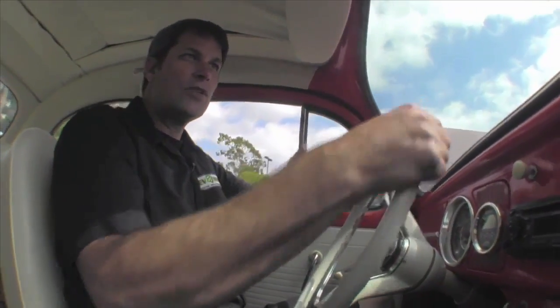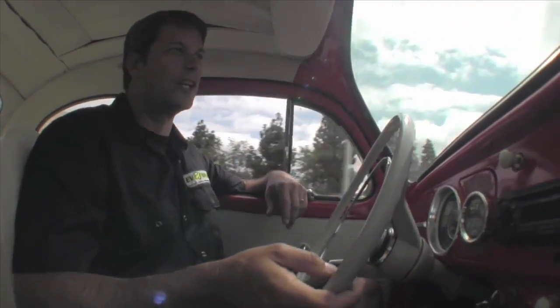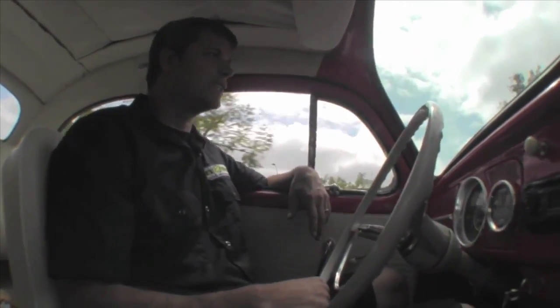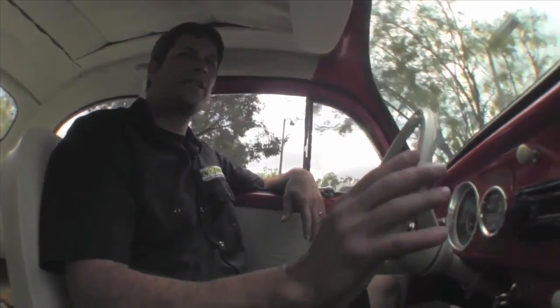Generally speaking, you just leave it in one or two gears, usually like 2nd or 3rd gear. These little AC motors are so torquey you can actually start off in 3rd gear, which is nice. That way you don't have to shift, you don't have to worry about using the clutch. We have customers that don't even know how to use a standard transmission and they have no problem driving an electric car, so that's nice to know.